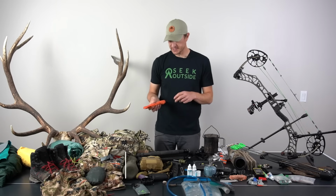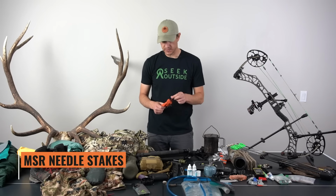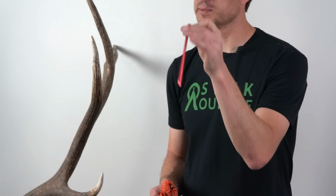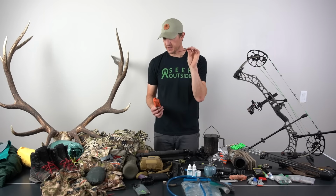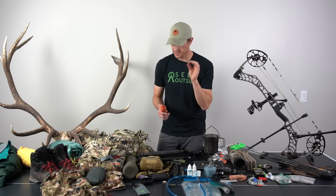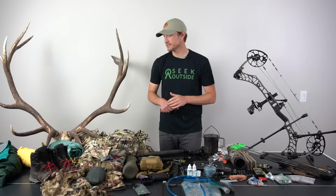As I said, I carry some tent stakes to pitch that little Eolus tent. The tent stakes that I use are these little MSR needle stakes. I don't think that they make those anymore, but if you can pick those up, those are great little tent stakes. They weigh next to nothing. I mean, these are super lightweight. I found them to be relatively durable. I haven't had any real issues with them bending or breaking. These are my favorite tent stakes, and I'll typically take about 10 or so to pitch that Eolus tent.